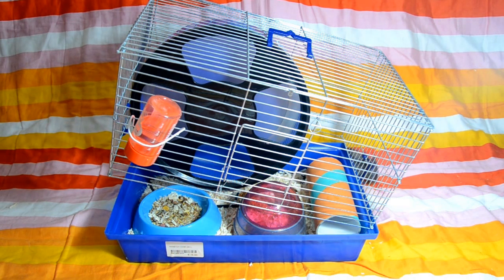Not only is there the clearly obvious problem with the height and the wheel, but there is absolutely no room for anything else in that cage. Absolutely nothing, and I haven't even put any proper toys in there. There's nothing exciting to keep him entertained or stimulated. It's, again, the bare essentials.